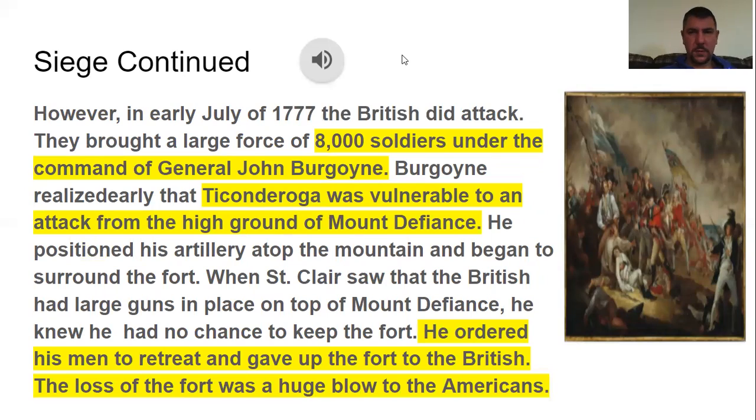Siege continued. However, in early July of 1777, the British did attack. They brought a large force of 8,000 soldiers under the command of General John Burgoyne. Burgoyne realized early that Ticonderoga was vulnerable to an attack from the high ground of Mount Defiance. He positioned his artillery atop the mountain and began to surround the fort. When St. Clair saw that the British had large guns in place on top of Mount Defiance, he knew he had no chance to keep the fort. He ordered his men to retreat and gave up the fort to the British. The loss of the fort was a huge blow to the Americans.